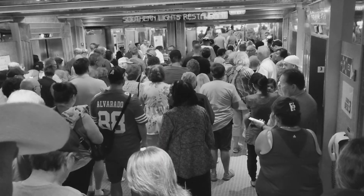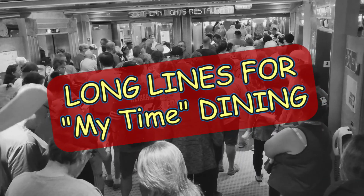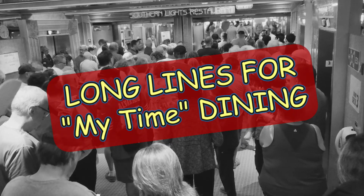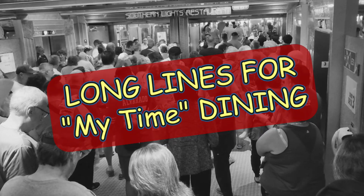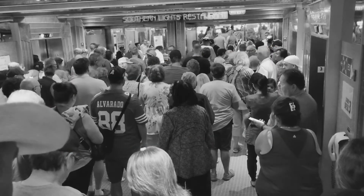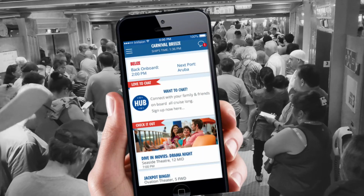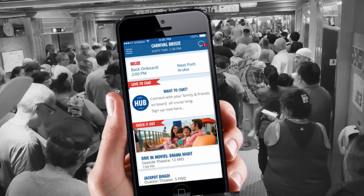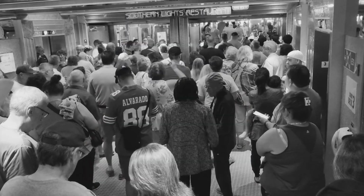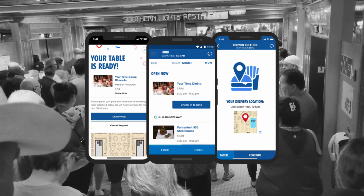Then there are all those long waits to get into the main dining room. We chose early dining when we booked the cruise, but discovered that we were assigned to my time dining when we got our key cards. Unfortunately, that name is misleading. Reservations are not allowed. When you are ready to enter the dining room, you must check in using the Carnival Hub app on your phone. Their computer system then enters you into a queue and you wait until you are called.